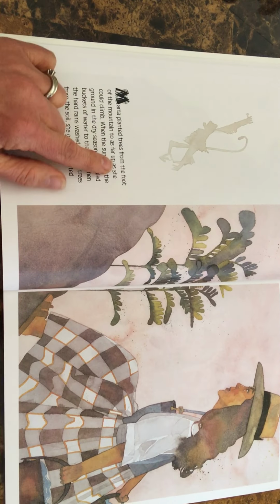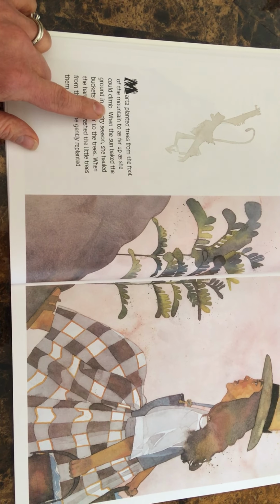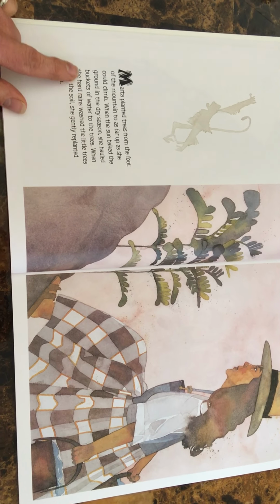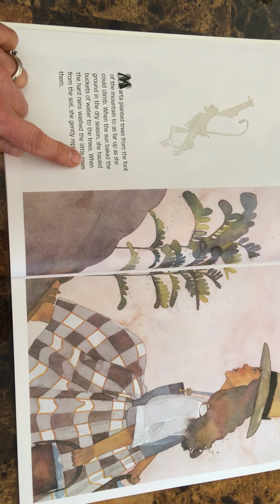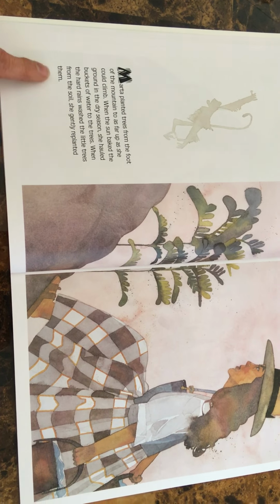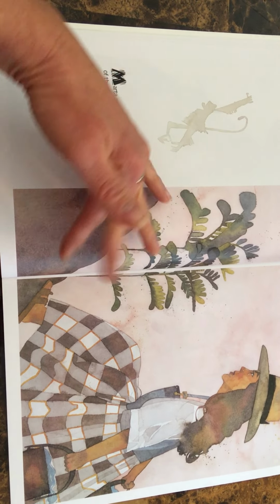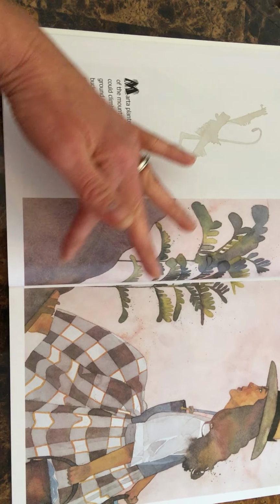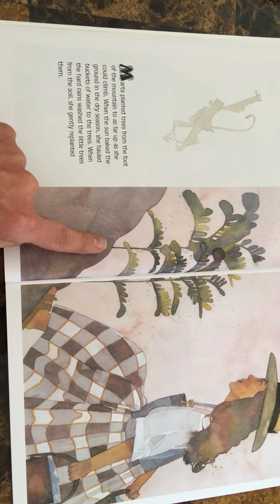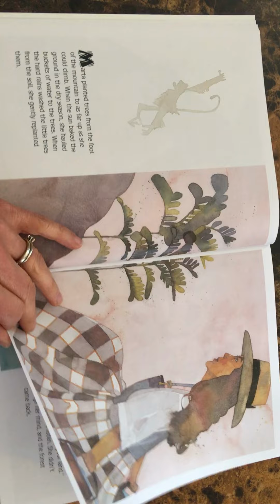Marta planted the trees from the foot of the mountain to as far up as she could climb. And when the sun baked the ground in the dry season, she hauled buckets of water to the trees. And when the hard rains washed the little trees from the soil, she gently replanted them. See the little roots down in the soil? The rain would come down and wash away the soil, and then the tree wouldn't have any soil for its roots. So she would tuck them back in, just like your mommy tucks you into bed at night.